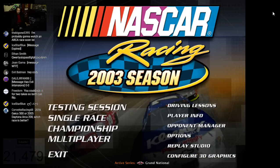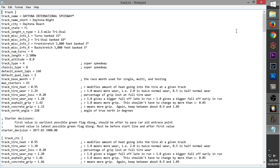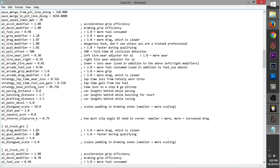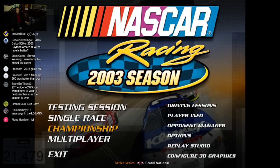Oh wait, I forgot one important thing for this reenactment. So here we are in the Daytona Night folder, that's the track we're going to be using. Since this is the crash that represents the epitome of ARCA brakes, I think it's fitting that we go down here, AI panic decel. I think it deserves a nice big goose egg for this wreck. There will be no AI panic decel today. So since I just changed that, we have to exit out of the game really quick and just restart it.